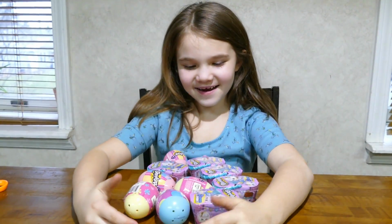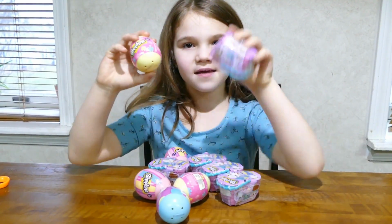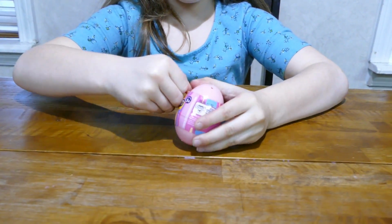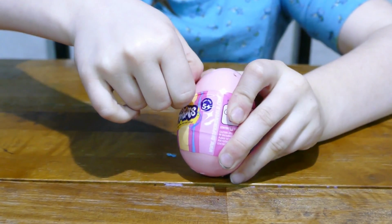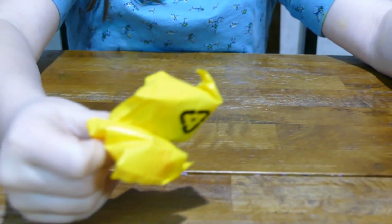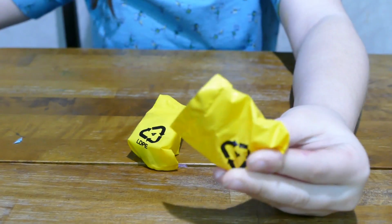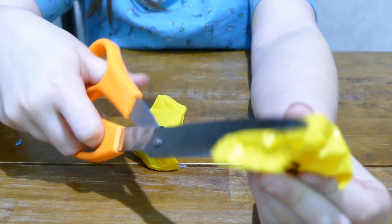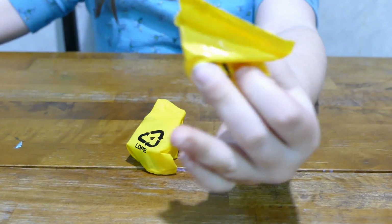So let's get started. We're going to start with an egg, then a basket, egg, then basket. So let's start unwrapping this. Oh, this one's hard. Oh, this too. So the bags look real. Yeah, but what about the Shopkins?